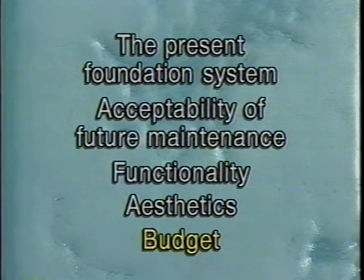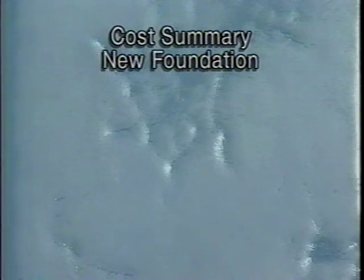Budget. I am sure we all want a top-of-the-line fix, but the reality of the situation is that budget is a big consideration. It is difficult to justify spending $40,000 to fix up a house that would originally cost $150,000, but will be worth less than $50,000 after it's fixed. How much will a new foundation cost?